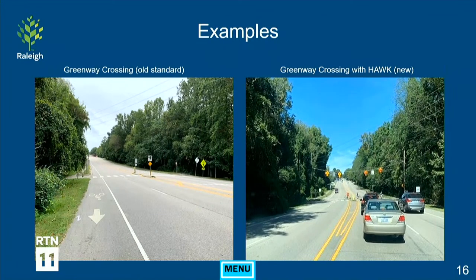In this location, you'll see we installed a median refuge. At that time, a Hawk was interim approval. It wasn't fully adopted. So we're in the process now of going back and revisiting all the greenway crossings and making sure that they're as safe as possible, again, through the lens of Vision Zero, Complete Streets, programs like that.